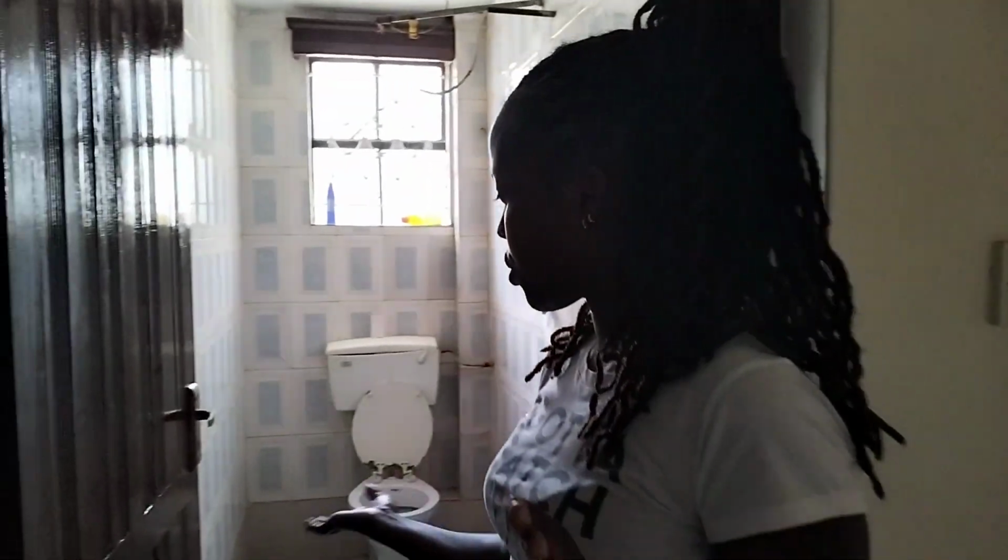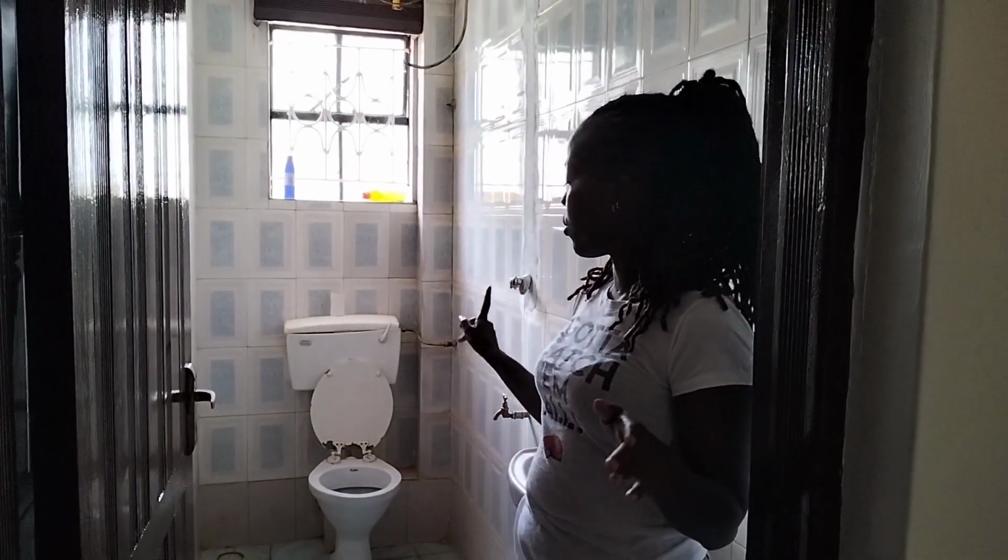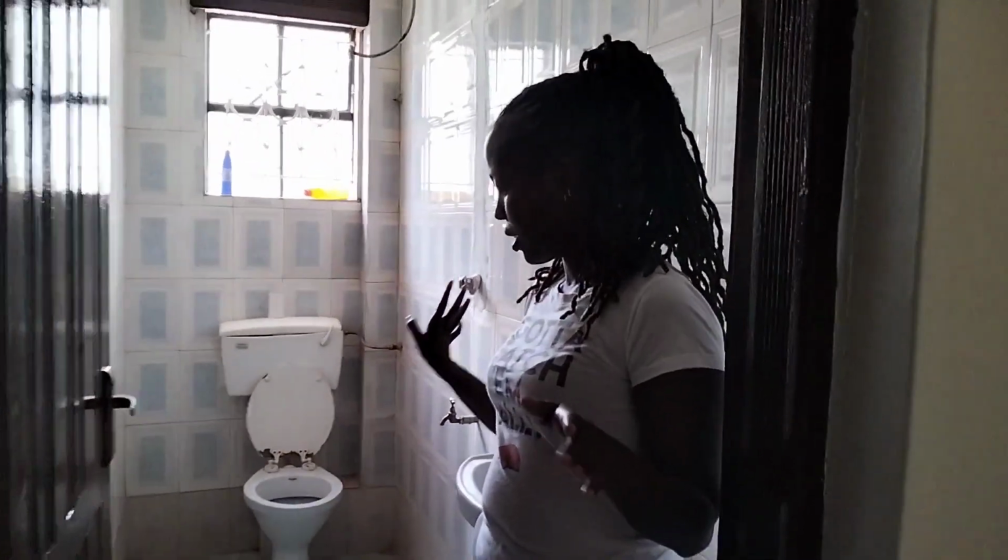So we have this washroom. It's the downstairs washroom. It also needs some bits of work done on it. And cleaning, a lot of it. So that's the first room.